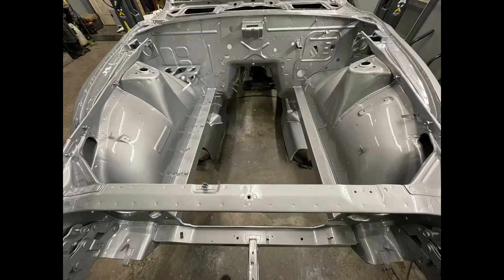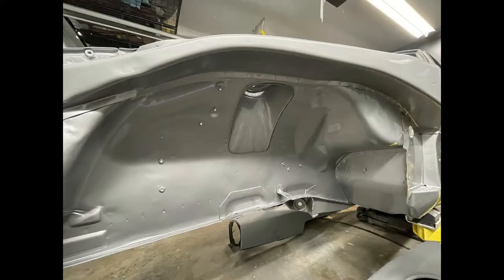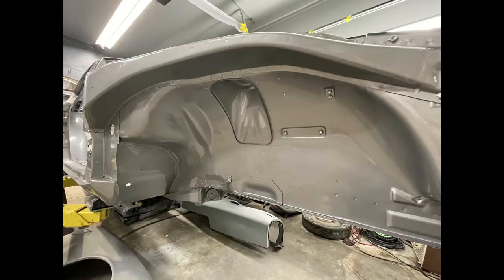So we first painted the underside of the Z, the engine bay, and the interior, all while it was up on a rotisserie. After that, we built it up to a rolling shell, and then we completed the painting of the exterior of the car. So, details on the underside of the Z.